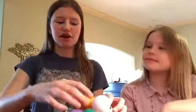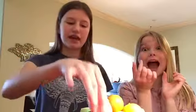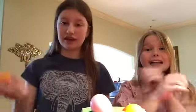Okay. So round one, we have 6 eggs in this little half egg thing. And so there are 3 colors of pom-poms in here. So there's like 3 green, 3 pink, and 3 yellow. I don't know what color they are. But anyway, we're going to have to try and find 2 of the same color. So we have to take out an egg one at a time, open it up, get the color, put the egg back inside, then we can get another egg.